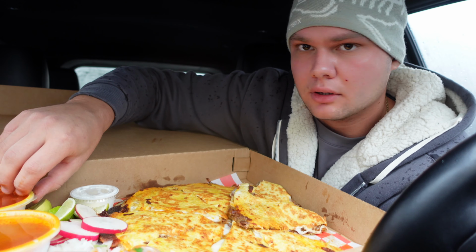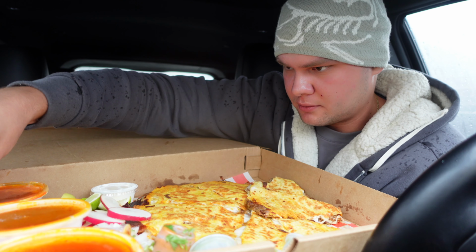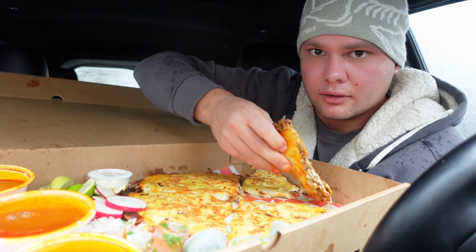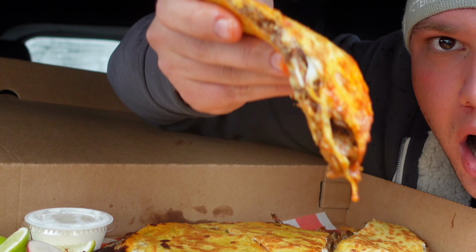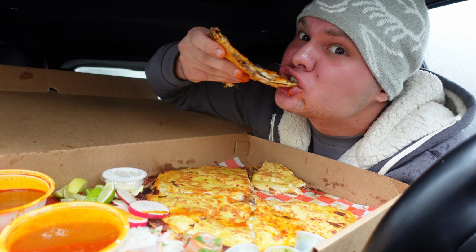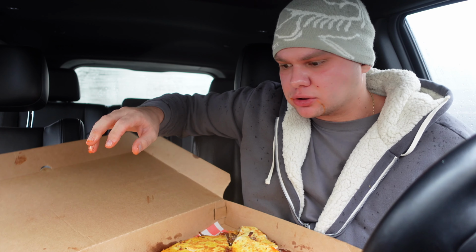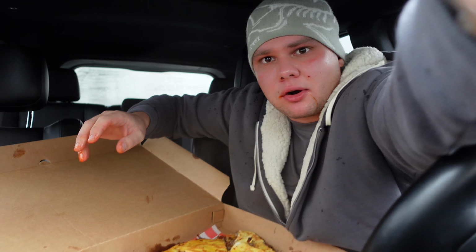All right, before we even do anything, let me give it a little dip. If I can get it open. Guys, oh my God, this is gonna get everywhere in my car. I already know this is gonna be a problem. Okay, give her a little dip. Mmm. Oh my God, guys. Sometimes things are just so incredible.